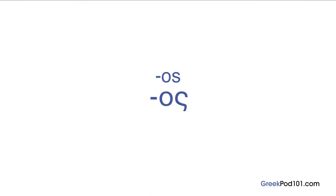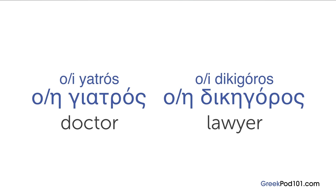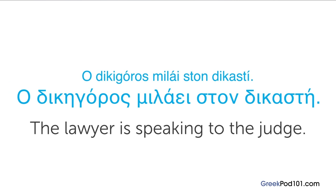Another important thing to know is that there are many os-ending nouns that are both masculine and feminine. Those usually denote a profession, such as o/i iatros, doctor, or o/i dikigoros, lawyer. Let's see some examples. Ο γιατρός παρατηρεί τις ακτινογραφίες. The doctor is observing the x-rays. Ο δικηγόρος μιλάει στον δικαστή. The lawyer is speaking to the judge.